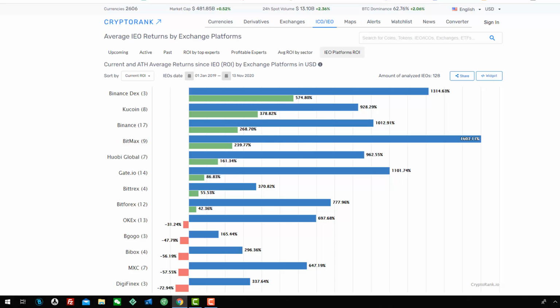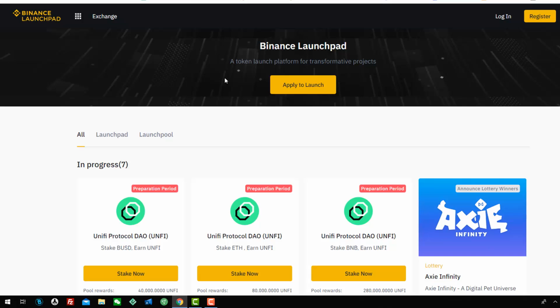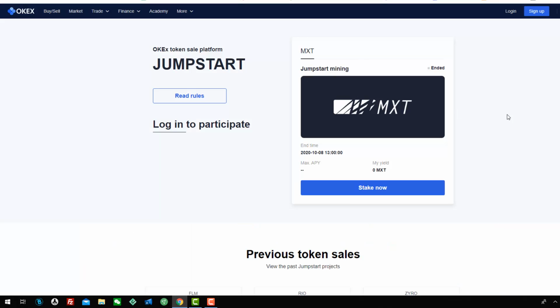And you're probably thinking, well, why aren't more people doing them? Well, with IEOs, they're a little bit different to ICOs. There's certain stipulations, there's certain rules and qualifications that people need to meet to get on these IEOs. So let's just talk a little bit about that. Let's just talk about the pros of the IEOs, and all these platforms are different.